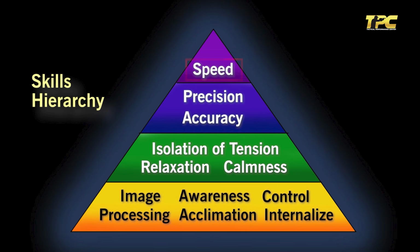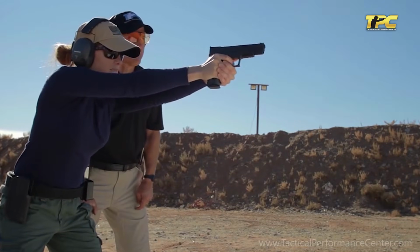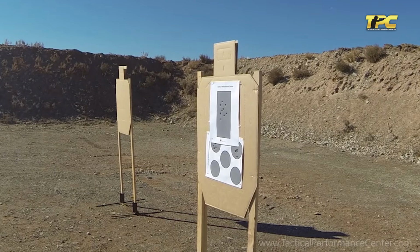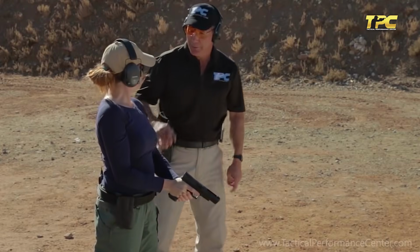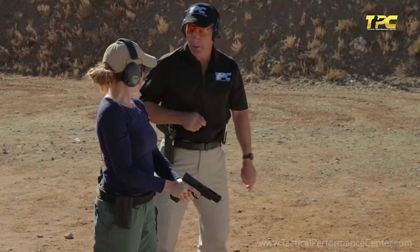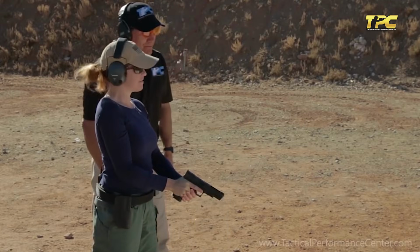Some training systems prioritize speed first and then attempt to refine precision. The issue with this approach is that without a solid foundation, there is nothing meaningful to accelerate. It's like learning to play a guitar. You must first learn to strike the correct notes and chords, and only then can you work on playing them faster.